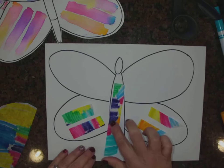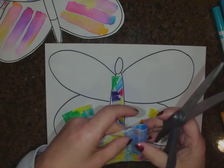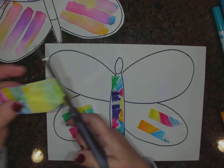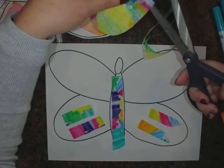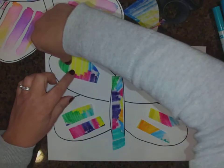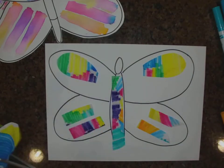So you're just going to fit your pieces into your butterfly. I'm going to cut a rounded shape out here. Can you see me do that? See how I just cut this rounded shape? So boys and girls, you can have parents help you cut shapes out, but I want you to look at how I'm doing this.